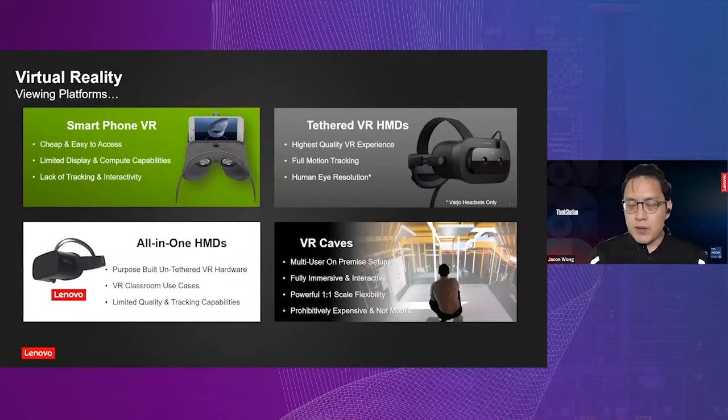In terms of the platform itself, not just content, you also need devices to view the content. In terms of virtual reality, we have a lot of hardware to support you in content viewing. Of course, the most economical version would be smartphone VR. Everything goes into the smartphone and you convert it using a very consumer-like product in order to play through what your content is meant to show.